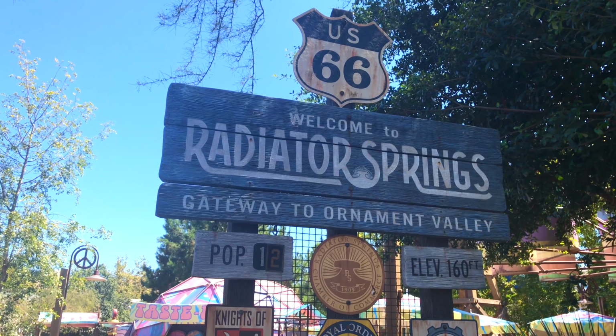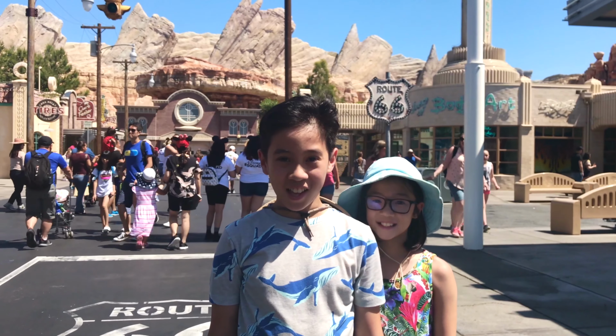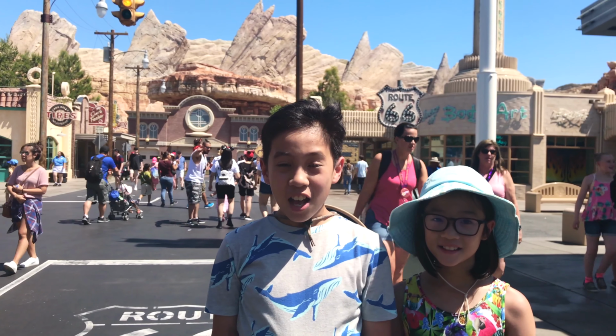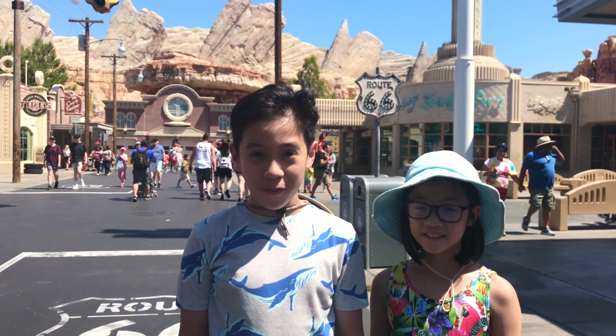So we head to Cars Land and go over to the area of Radiator Springs Racers. It's time to go to Cars Land Radiator Springs. So we have the FastPass to go into this ride. This is one of my favorite rides.